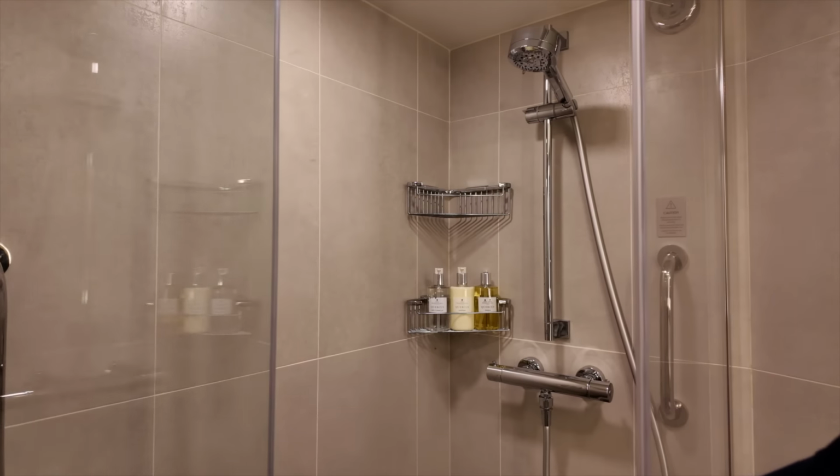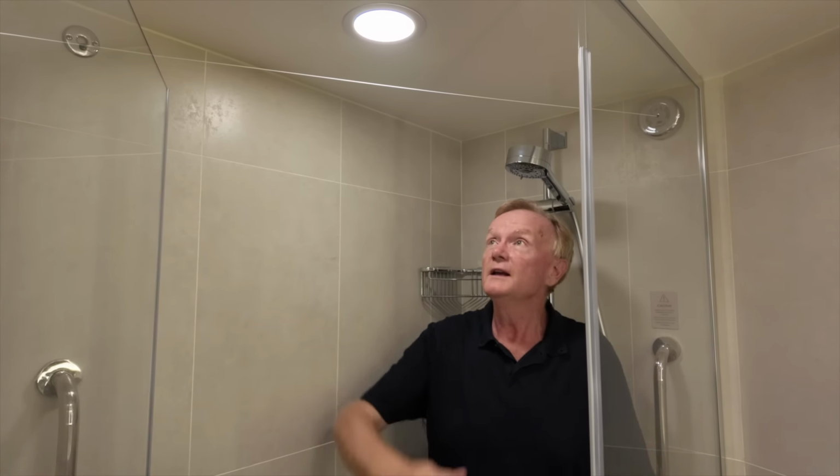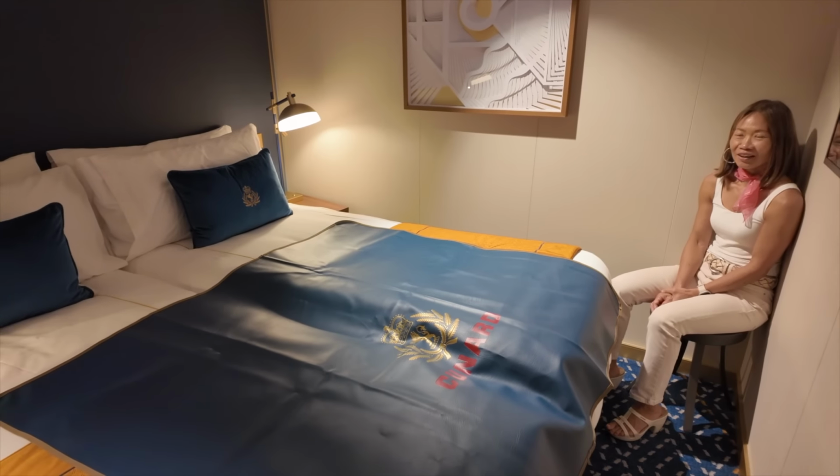Okay, should we do a height test? I'm not that tall. I'm only 5'10". So there we are. So if you're 6 foot, you'll be able to get underneath. So as you can see, the inside cabin was a lot smaller than we'd expected. We've been on inside cabins on plenty of ships, indeed on other Cunard ships, and the inside cabins felt a lot more spacious than this.